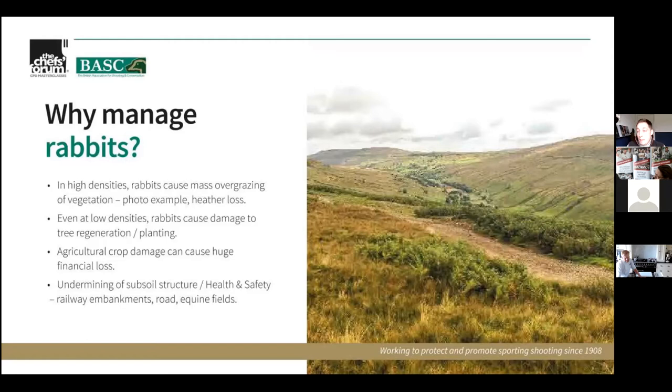And that particular bit of ground, everything on the right-hand side of the image, you may or may not see, is actually overgrazed by rabbits. So they cause huge overgrazing of heather and grasses as well. They're an agricultural pest too, eating cereal crops, vegetable crops, and young planted trees, so they're a bit of a forester's nightmare.